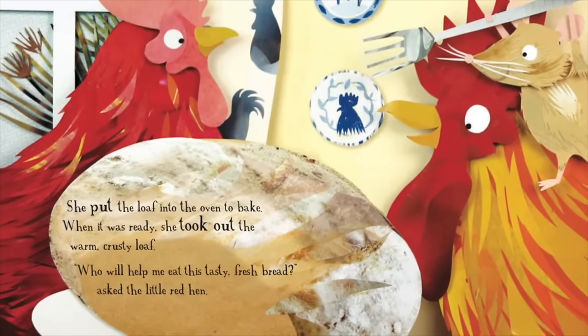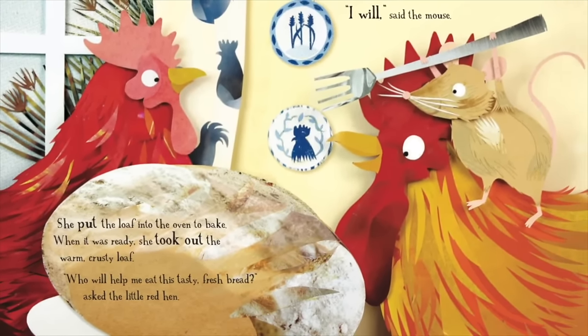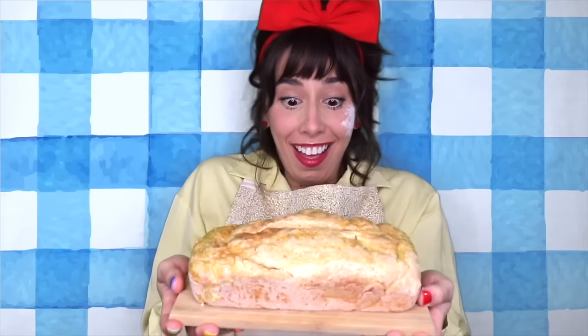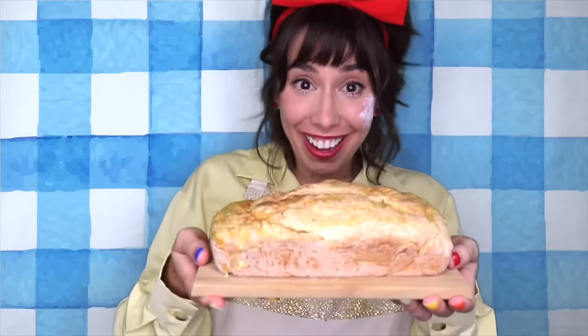She put the loaf into the oven to bake. When it was ready, she took out the warm, crusty loaf. "Who will help me eat this tasty, fresh bread?" asked the little red hen.